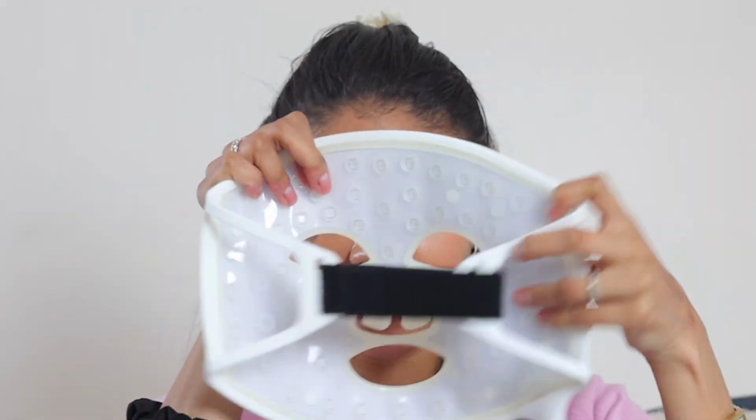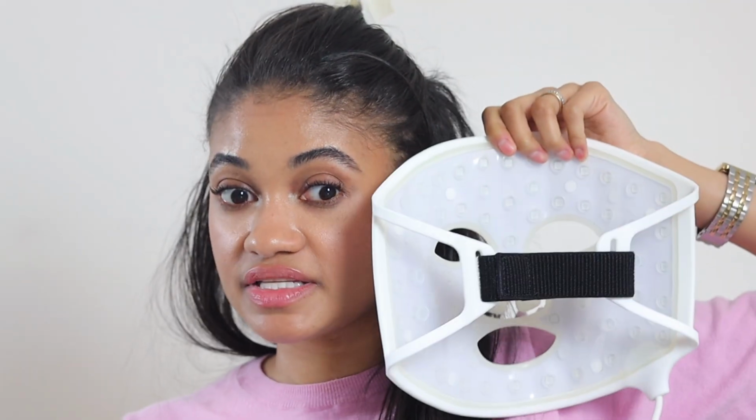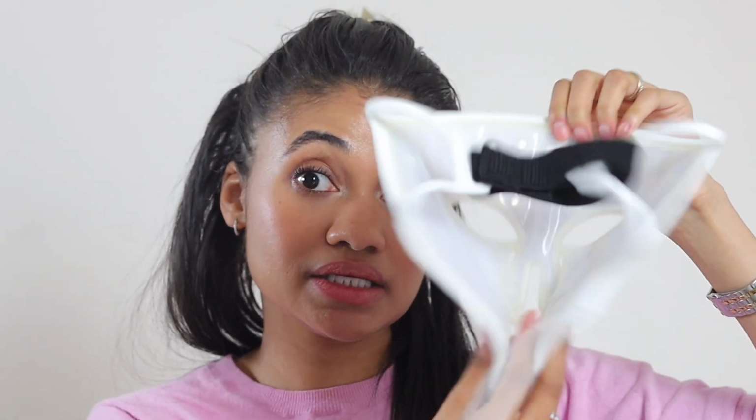Now, this is what the back of the mask looks like. It just has one strap here, and you tighten it how you want, and then it is on your face like that. It doesn't contour quite as tightly to the bottom of my face as the Omnilux one, but I really, really enjoy this mask, even though it doesn't do that, because with the way that this tightens and the way that I put it on and push the strap a little bit higher up on the back, it does get close to my face, just not quite as close as the Omnilux one.